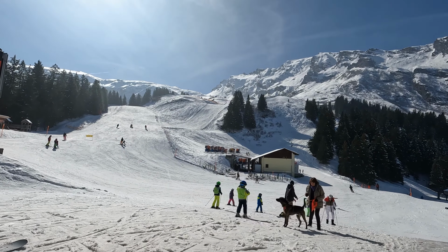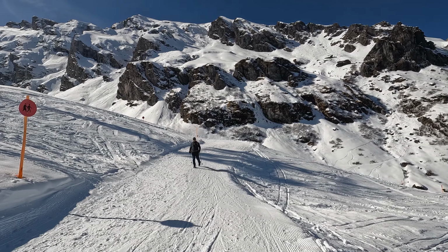Snow conditions are not the best right now, so it's a little icy. That's why we decided to do a winter walk today instead of snowboarding. So we're gonna wait. It's supposed to snow this week, so hopefully we'll be back on the slope soon.